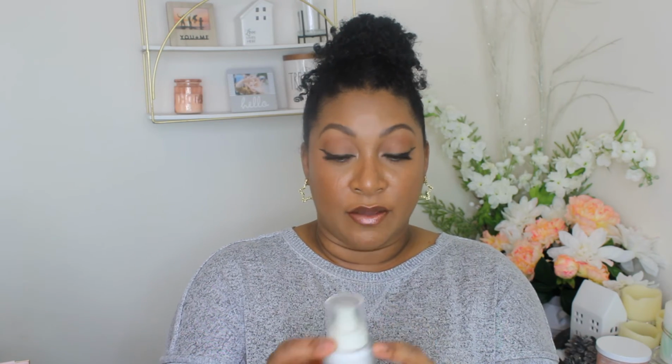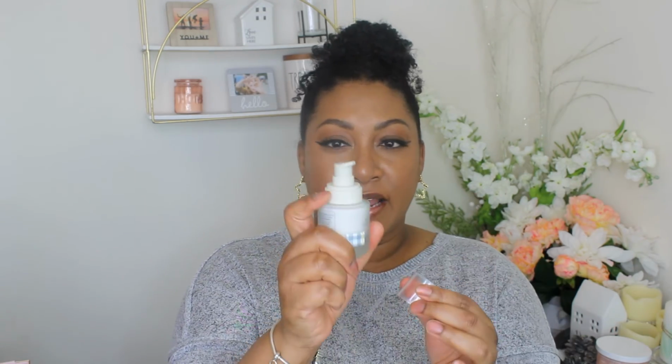Okay, again, the bottle itself is nice and hefty. It's very liquidy, which is pretty interesting since it's a pore filling primer. It is 1 full fluid ounce, although it doesn't look like it, but the bottle is fat. It has a nice pump, and this is a primer and a sunscreen.